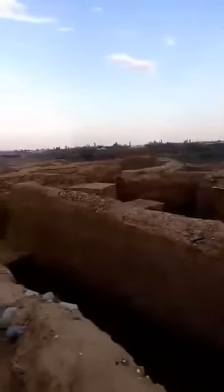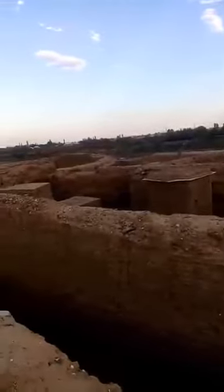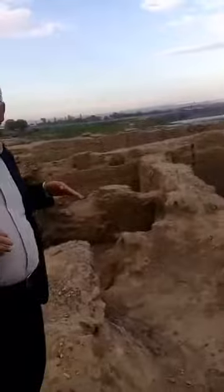As you can see, there was an access, an exit to the outside from the older rooms. We have uncovered exactly 11 rooms here, as you can see, small tiny cells.